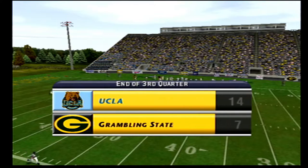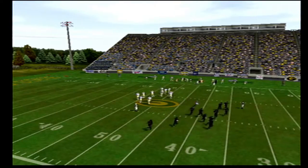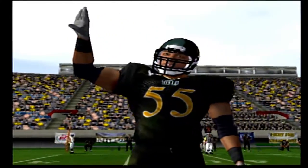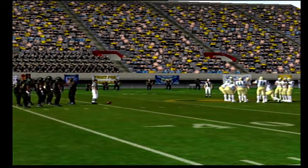And that'll bring this quarter to an end. Folks, we've played 3, and our score is UCLA 14, Grambling 7. And we're ready for the start of the fourth quarter.